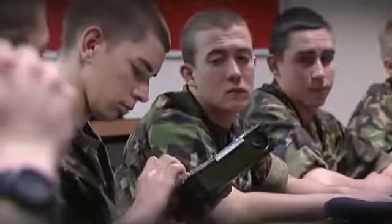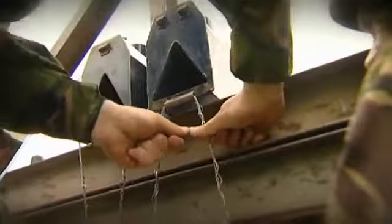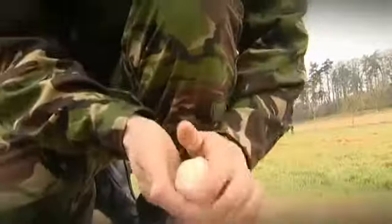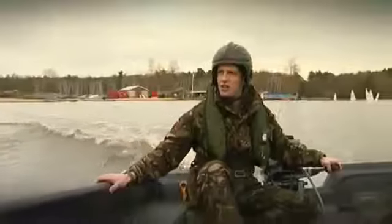During the course, you'll learn about explosives currently being used by the Corps, ranging from small plastic explosives to large charges capable of destroying roads or bridges. The demolitions is probably what I'm looking forward to the most. Plastic explosives, that was really interesting to use for the first time. A bit scary, like. But it was good.